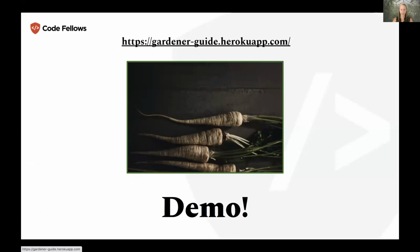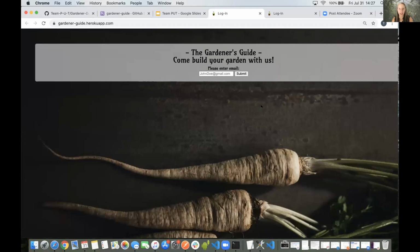Let us check out our app. You'll recognize this from the wireframe that you saw. Generally, we wanted to have a nice picture here to welcome the user. But it looks a little different because we were able to get to one of those stretch goals that identifies the unique user. So you'll see here just a short little quick welcome to give you an idea of what we're going to do here.